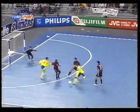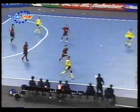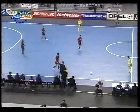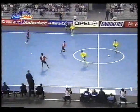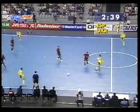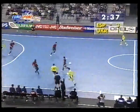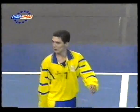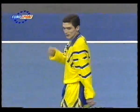The shot again. Good play by Vamyaka, and then the ball picked up eventually. The final shot was by Moskalyuk, their top goal scorer. So little time left. There he is. Well, they have to try almost anything now. You saw the clock yourselves, and Spain now seem to be heading inexorably towards the final.